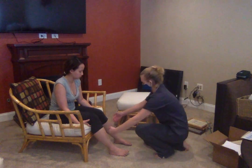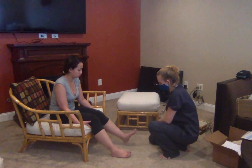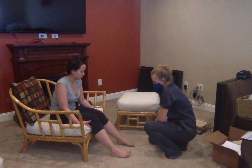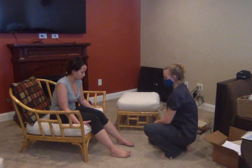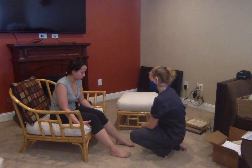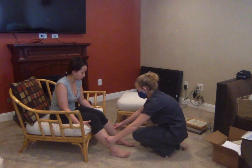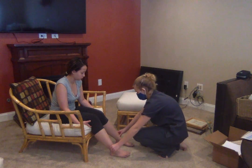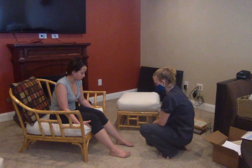Can you push your legs against my hands? And flex your right foot and your left. Strength and flexion are both present and equal bilateral. I'm going to palpate for any pretibial edema. No signs of pretibial edema or indentation.